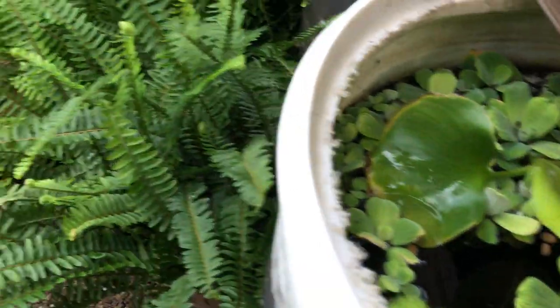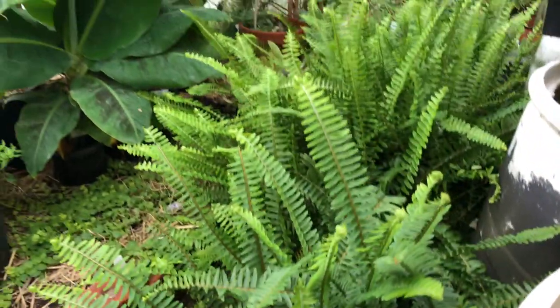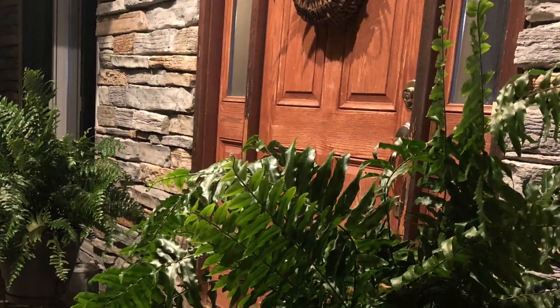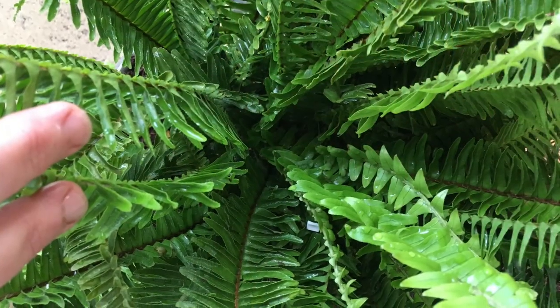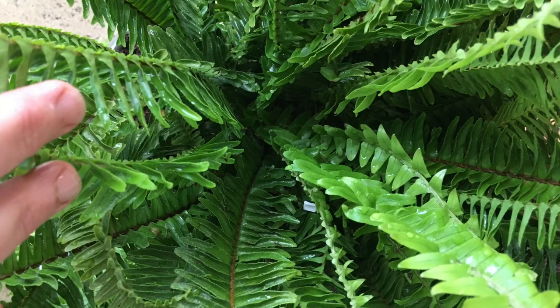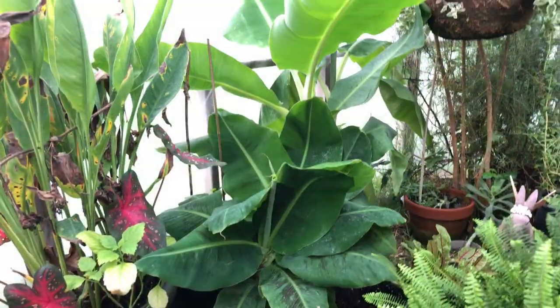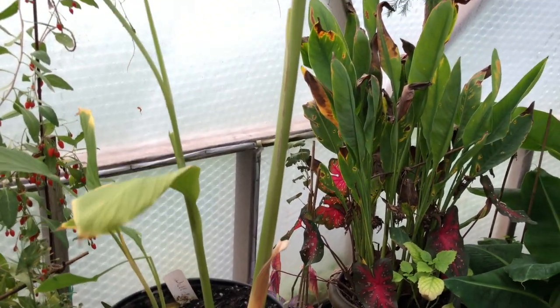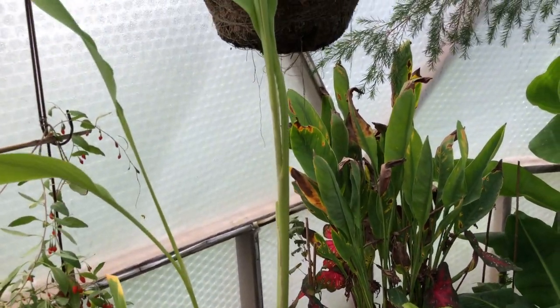Here's my favorite fern. Seriously, I love this Kimberly fern variety I had on my porch last year, and they survived the winter in the dome, and I made this their permanent home here. There's my banana trees back there. I'll have to do another video just about them. And my turmeric, I've had this for 2 years.